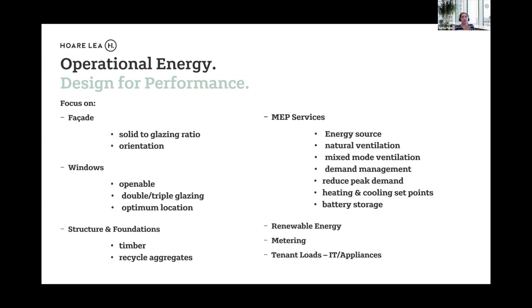Structures, now cross-laminated timber, glulam beams, are structural solutions which have quite low embodied carbon. Try and use recycled aggregates for your foundation. Those are the things that really bring the embodied carbon down.